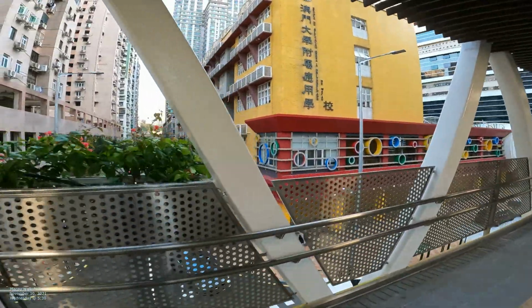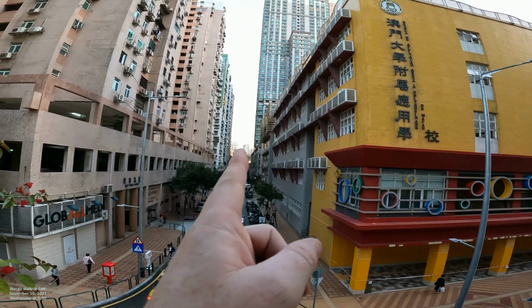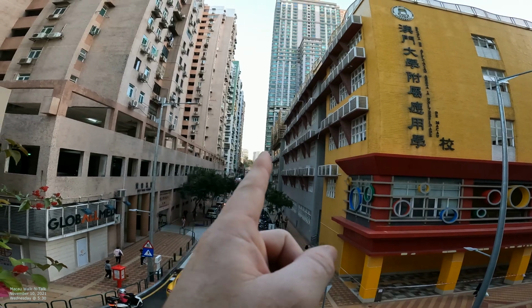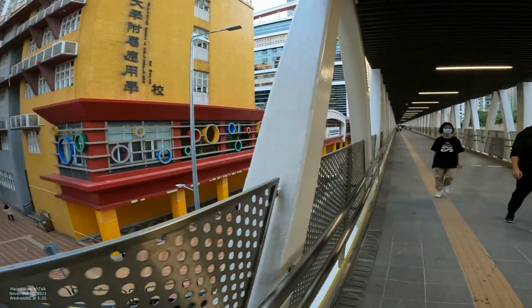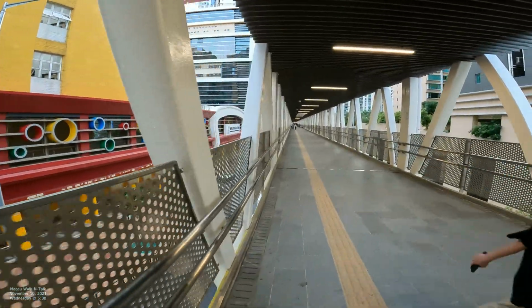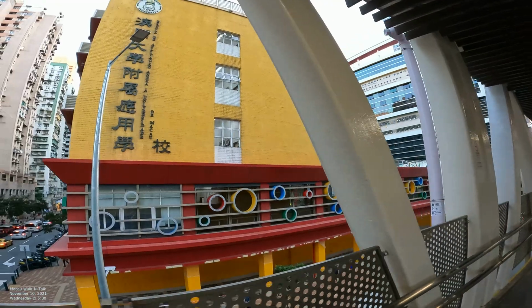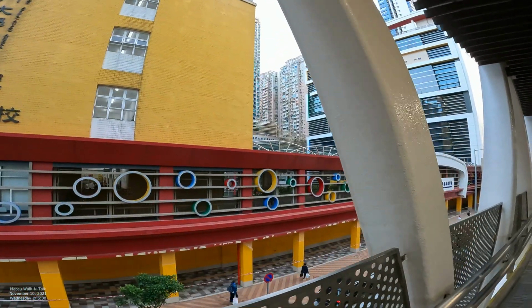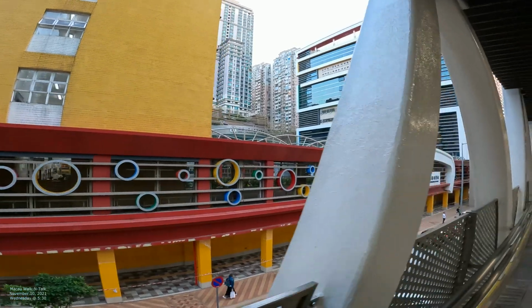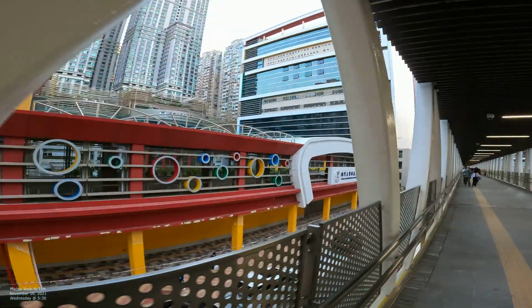And this is the other side. And down there is Cotai Strip. So way there in the distance you can see Morpheus Building and City of Dreams on the Cotai Strip. But we're going to be walking down this way, and we'll kind of show you what's along the way. Stuff like this school. This is an extension of the University of Macau, and I think it's a school just for high schoolers, I think. Definitely 12th grade and under.